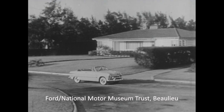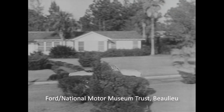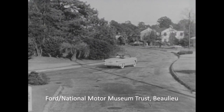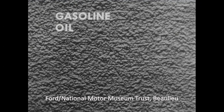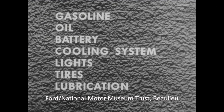So naturally, it makes sense to take good care of your car, to keep it in tip-top operating condition. The kind of preventive maintenance that ensures good performance calls for a regular check on these items: gasoline, oil, the battery, the cooling system, lights, tires, lubrication, and brakes.